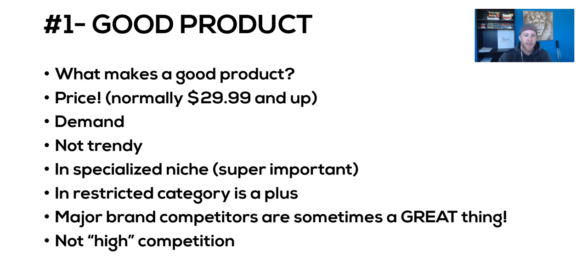The next thing is a specialized niche. This is one of my favorites because I don't hear a lot of people talking about this, but it's huge. You need to give yourself the best chance of winning at a product. You need to be in a specialized niche. What I mean by this is not necessarily kitchen knives like everybody's trying to do, or some kind of kitchen utensil. A specialized niche is something that only a specific and a certain amount of people are going to know about.